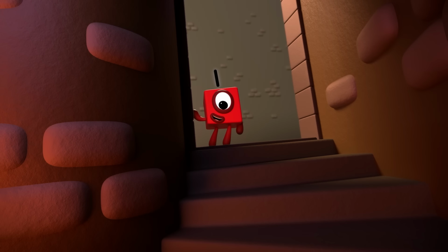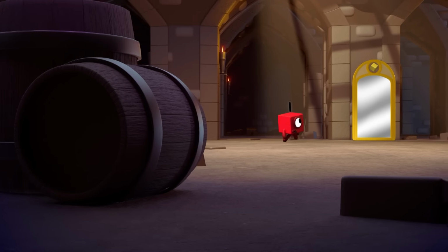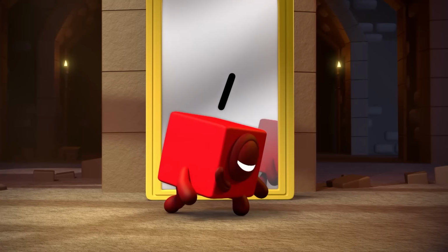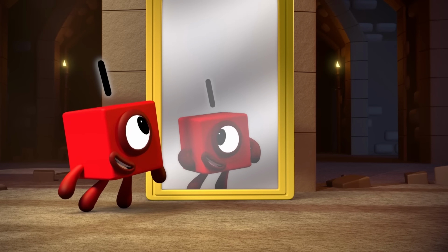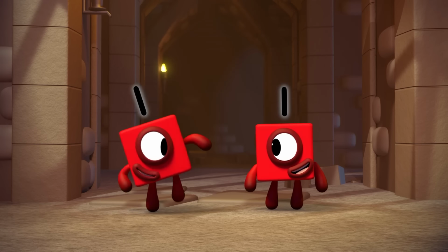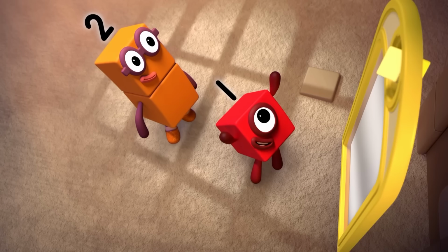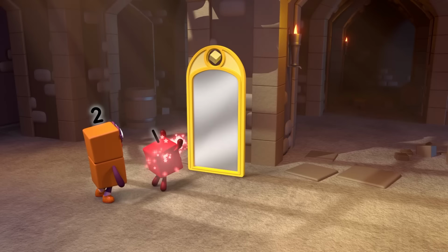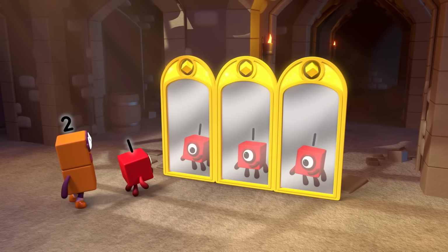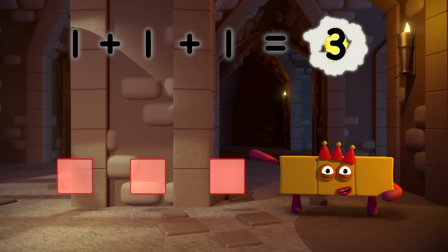Oh, what's through there? Oh, it's a magic mirror. I've made two lots of me. Making friends is fun. Oh, let's make three next. Oh, mirror, mirror, hear my plea. I wish you could make three of me. Your wish is my command. Oh, wow. Three lots of one. One plus one plus one equals three.